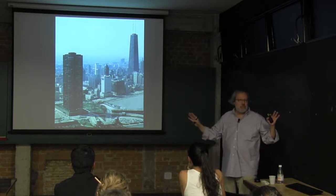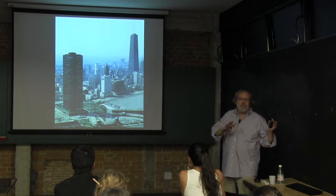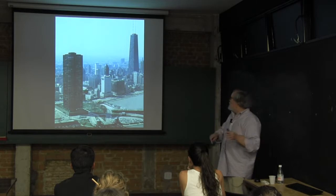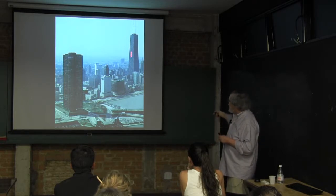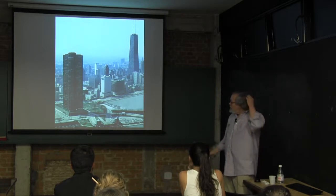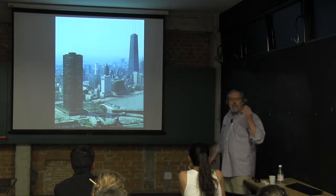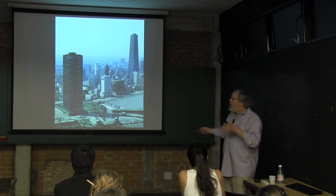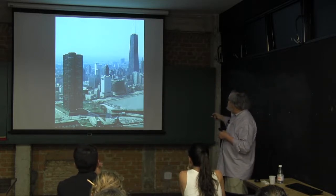Both of those records, this is from about 1970, have long since been surpassed by many buildings in Chicago. The Hancock Tower is a little bit over 1,000 feet. It's 1,150, which is to say nearly 375 meters, something like that. So pretty tall. And it's a steel frame building.